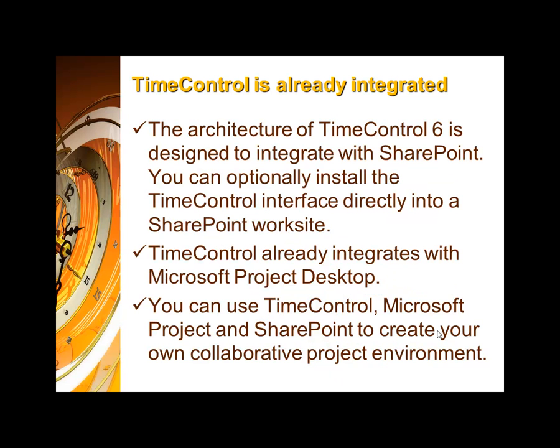The architecture of TimeControl 6, our most current version, was designed with SharePoint in mind. TimeControl comes with its own interface, but users can optionally install the TimeControl interface directly inside of a SharePoint worksite. And because TimeControl is already integrated with Microsoft Project Desktop, either standard or professional, we can have an environment where users could use SharePoint for issue tracking, for team building or team communications, for creating high-level tasks or visibility or business intelligence to the organization.